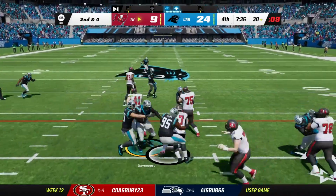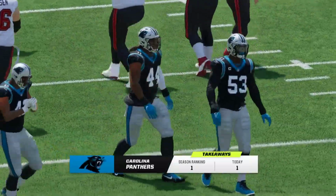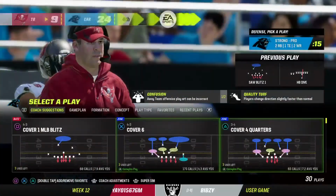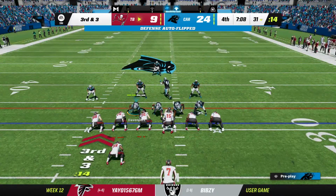Fournette once more on second down. And tough going there as he'll only get it up to about the 31. Just a yard on the pickup there, and it'll leave him with a 3rd and 3. Coming up here looking for 3 yards to pick up the first.